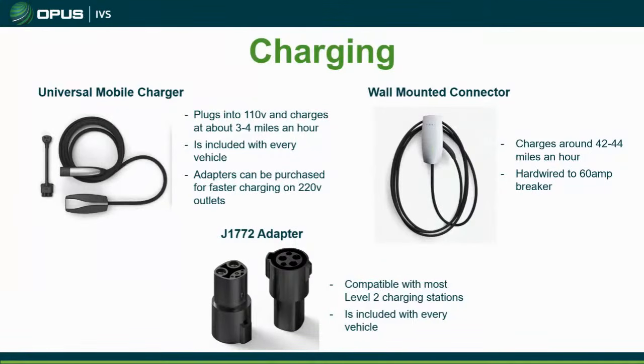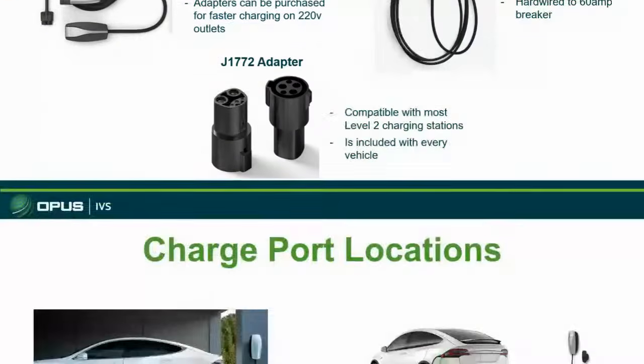But they want these wall-mounted connectors outside of people's shops because the Tesla population, if they're not close to a Supercharger, rely on things like this. And if they can't find this, that's when they'll use that J1772 adapter. Now, this is just an adapter that goes from that common charging adapter to Tesla, and it works with most level 2 charging stations. But where does it go?